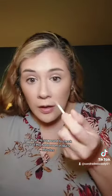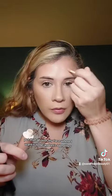All right, literally I have like minutes left because I'm supposed to check out of this hotel room in like 5 minutes. So we're getting it down to the wire. Here is the liquid highlighter. It has a little doe foot applicator. Put that all over my face where I want it to be, and let's blend her out. She's glowy, she works, and blends really good over powder.